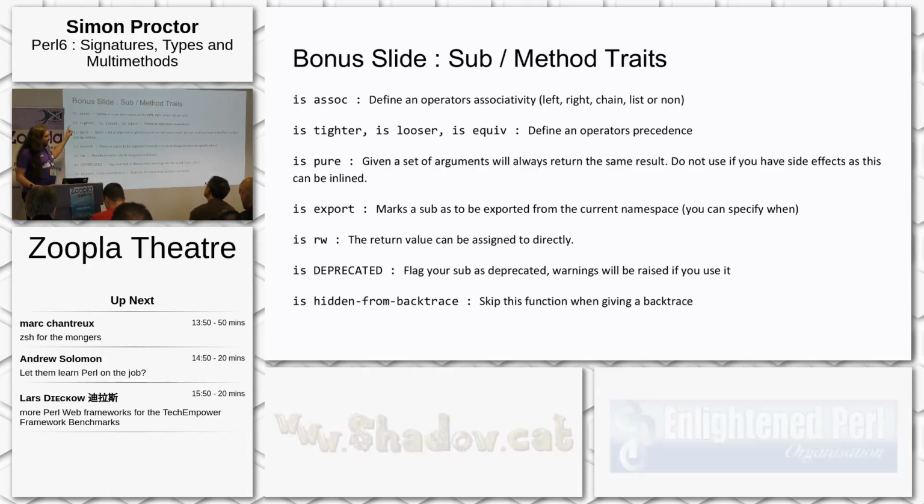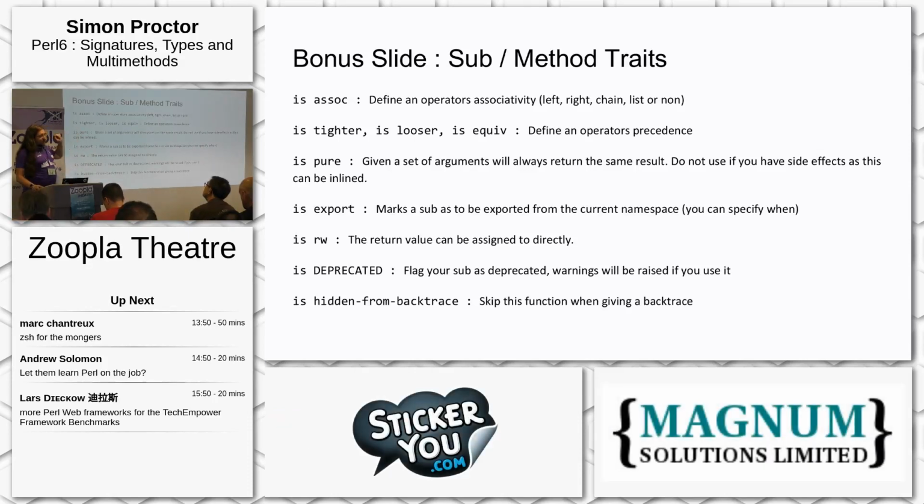There's another one that I didn't include on there because it's experimental, but it is also awesome, which is cached. Like I said, it is experimental, but you can flag something as is cached, and then it effectively wraps your code in some caching routines. If you put is cached on the recursive Fibonacci, suddenly it's a lot faster. Still not as fast as the list.